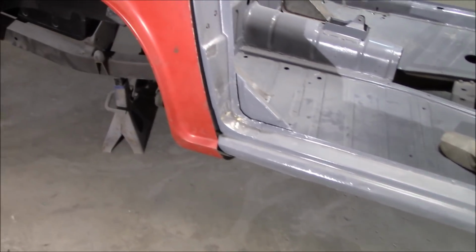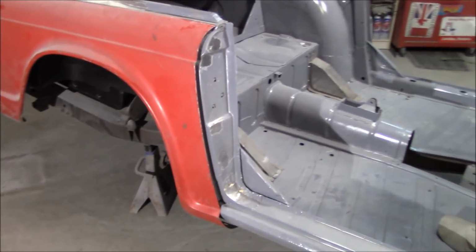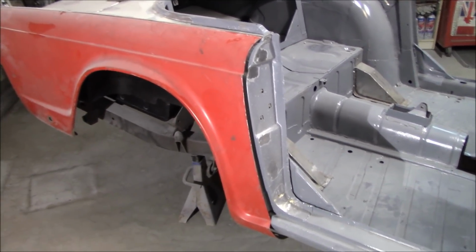It's way off, as you can see. So we'll play around with it tomorrow and see if we can make it any better. Definitely can't make it any worse.